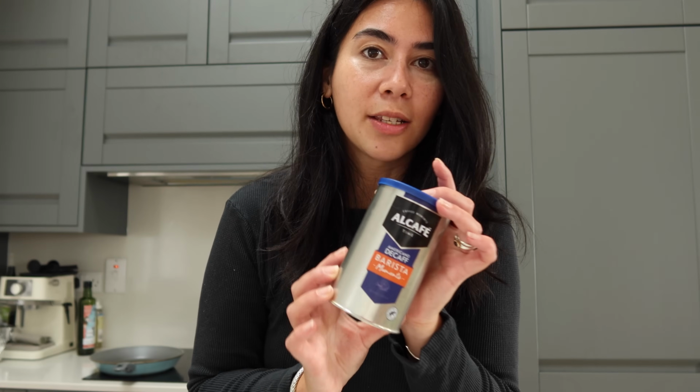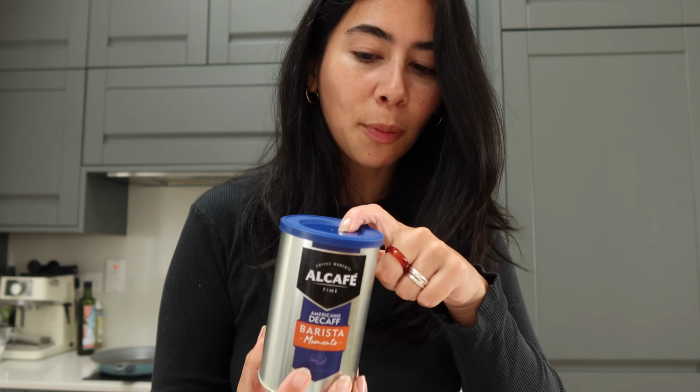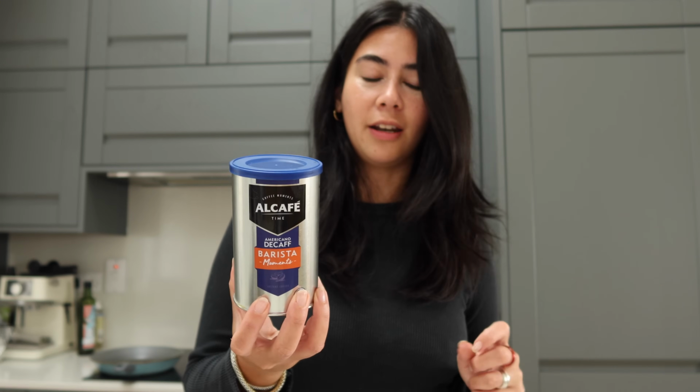I pulled this out of the back of the press that my boyfriend got on an Aldi trip months ago. Obviously it's a rip-off of the Nescafe. Flavor profile wise it's bang on. And yes, does it have mold in it? Probably. Most coffee has mold in it, probably. So I'm picking the lesser of two evils.